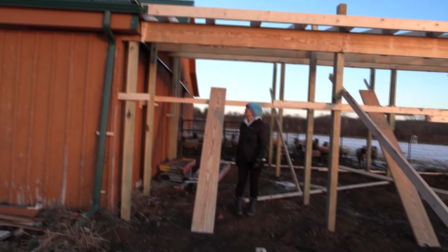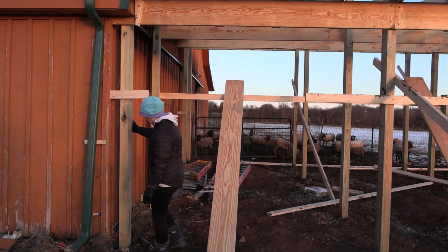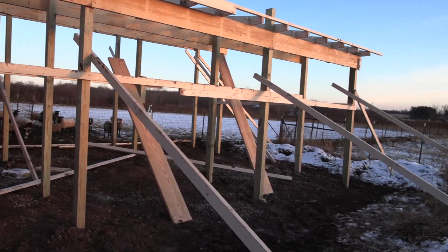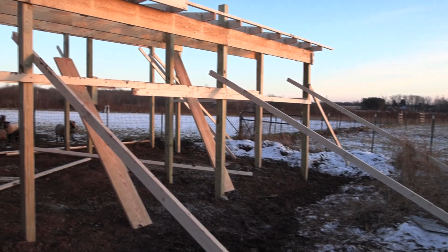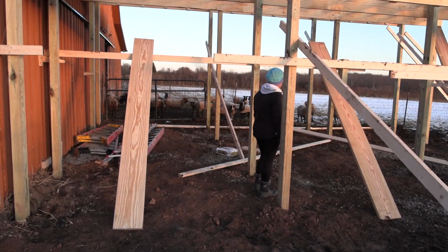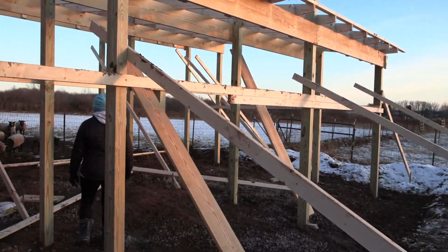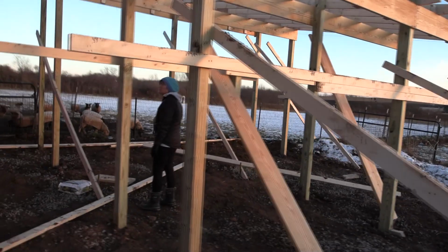Okay, so we started out the day at 8 o'clock today. And by we, I mean the Amish. So they got the posts in, all the holes drilled. I made a slight change of plans. We were going to put some posts in between the big posts, and I decided not to do that. So I expected them to get the posts in and set today, and then work on the construction tomorrow. But as you can see, they already got started.